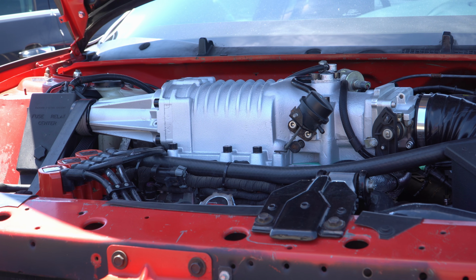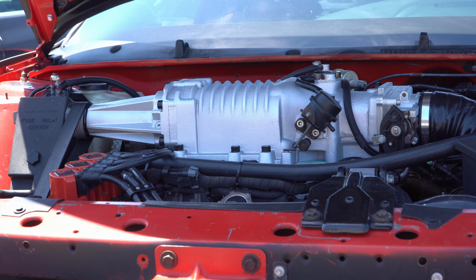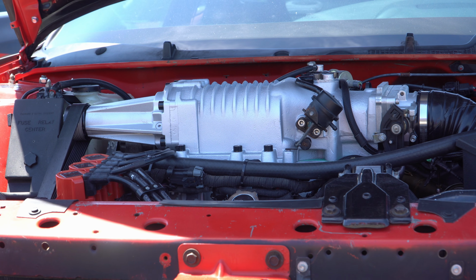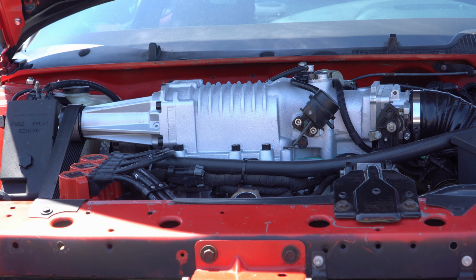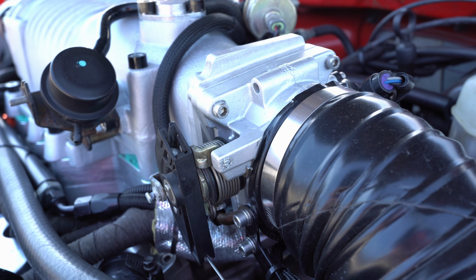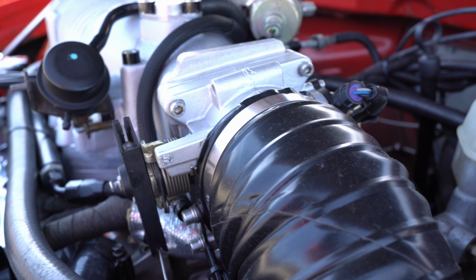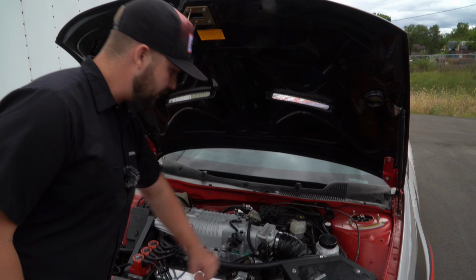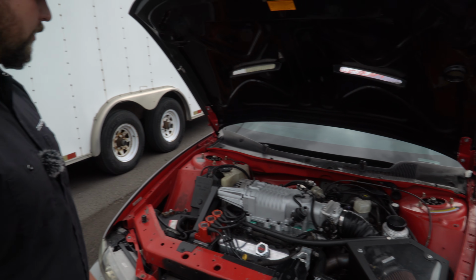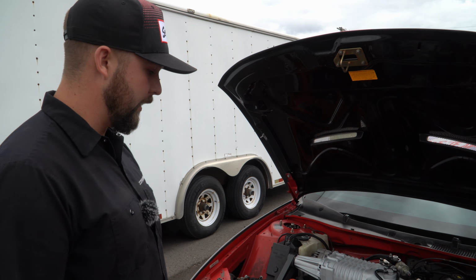The current M90 on it is bone stock M90 with some new fluid. We went ahead and bolted our throttle body, or our throttle body adapter, sorry, with the North Star. If you notice, this North Star is actually flipped upside down. That's just for hood clearance. The Gen 5 supercharger has a symmetrical bolt pattern, so you can rotate that throttle body to accommodate a little more hood clearance. You know, just one of the details that goes into putting this car together.